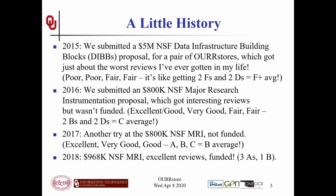So then in 2017, we resubmitted, took another shot at it, same program, same dollar amount, same outcome, but a better set of reviews. It was improved. So we got a B average instead of a C average or an F plus average. And then in 2018, we finally got it funded. We actually asked for a bit more money, and we got excellent reviews. We got 3 excellents and a very good. So that was call it an A minus average, and that finally got funded. Okay. So we went terrible, terrible, so-so, fantastic.